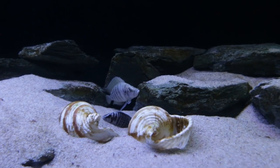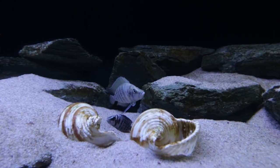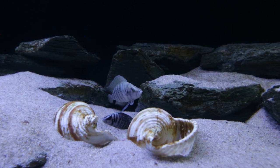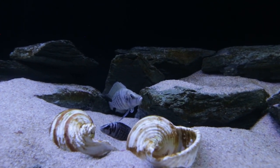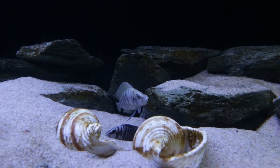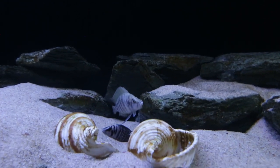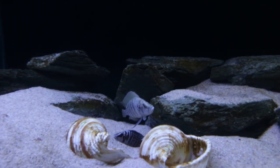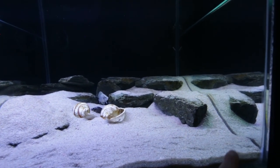And about, what is it now? I came back on Sunday, it's the following Saturday, and I noticed the fry free swimming in the shell about 2 or 3 days ago. So on about Thursday, I noticed that the fry were free swimming. So last night when I came home from work, on the Friday, I noticed that there was a group of fry in this corner of the tank here.